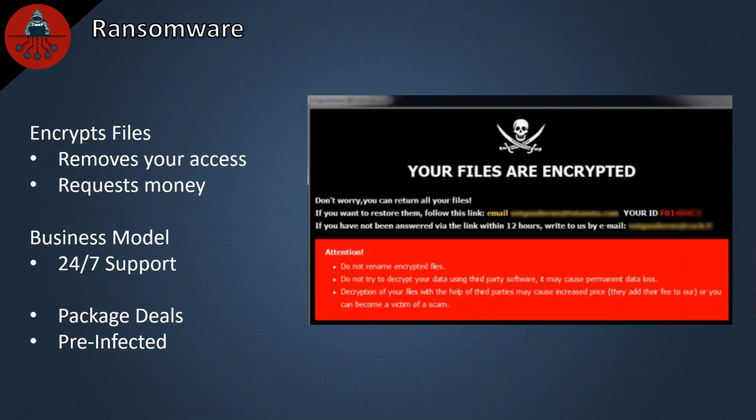One of the most common and profitable attacks for malicious actors is ransomware. Ransomware is just a piece of malware that encrypts your files and removes your access to them. In order to get your access back to the files, you have to pay money or a ransom to get the files back. This is a really interesting method because there's actually a full business model for ransomware.